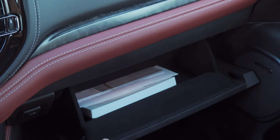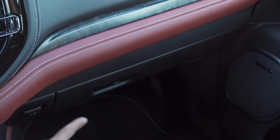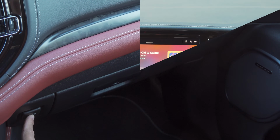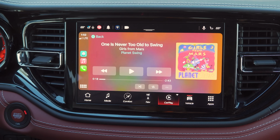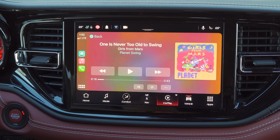The glove box is very similar to the one that we had before. It's a bin style glove compartment. To the left of that, we have a 12-volt power port. In the middle of the dashboard, we find a new, larger infotainment system. This is now just over 10 inches, and it's also slightly tilted towards the driver.